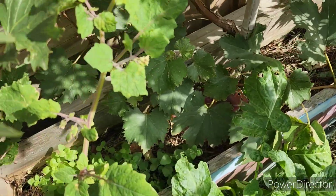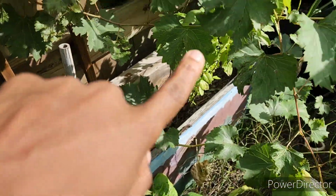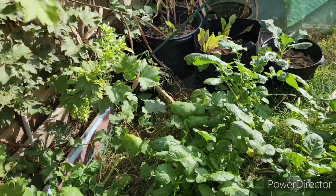I love you. Up under it, I have some oregano back there. And then this is the Ghana basil that's also planted in there. And it's just probably reaching out trying to get his sun.